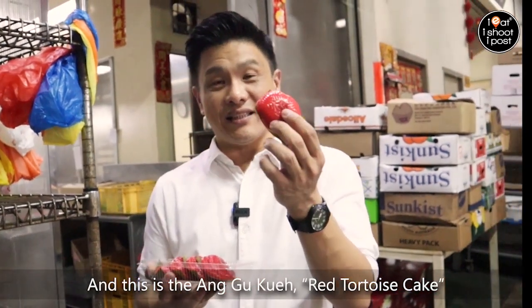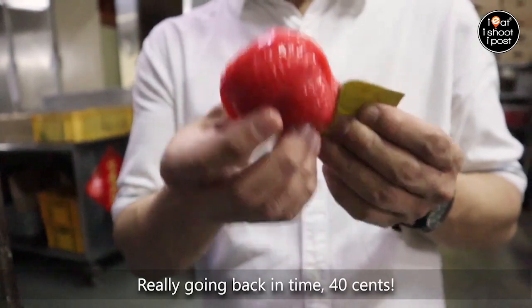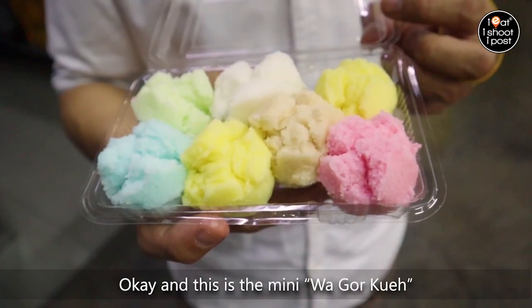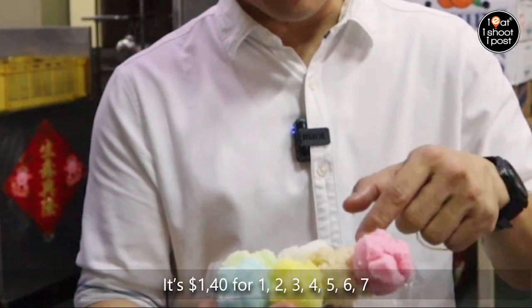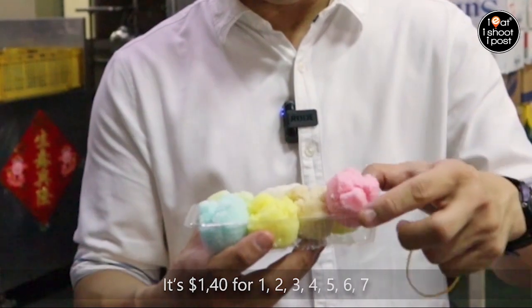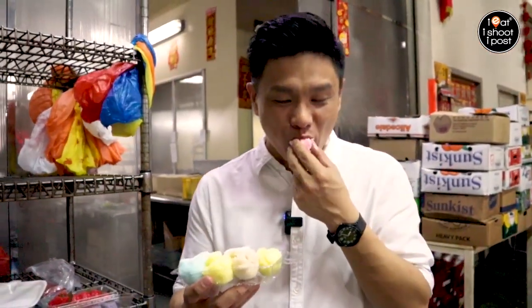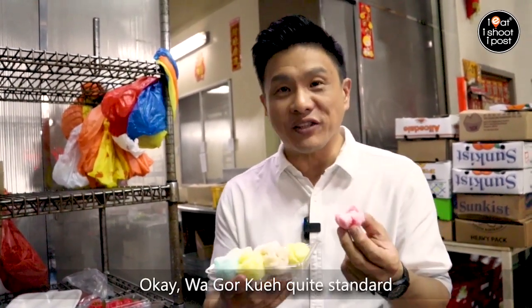And this is the angku kueh, red tortoise cake. Really going back in time. 40 cents. 40 cents. Okay, and this is the mini wako kueh. It's $1.40 for 1, 2, 3, 4, 5, 6, 7. So it's 20 cents each. Okay, wako kueh quite standard.